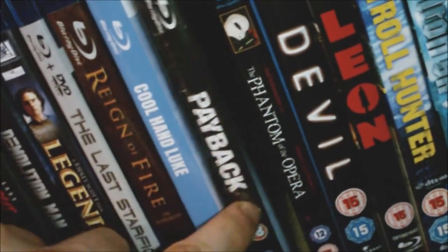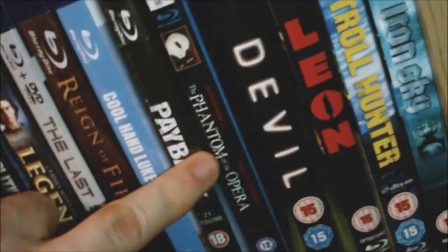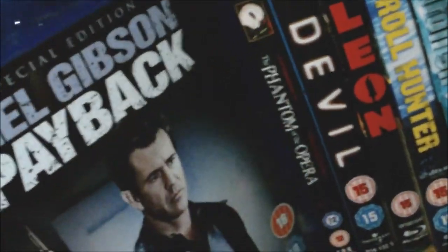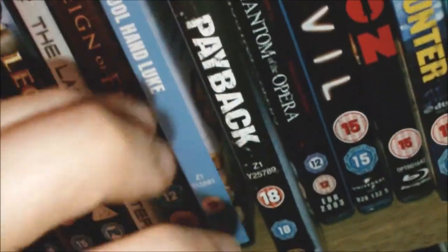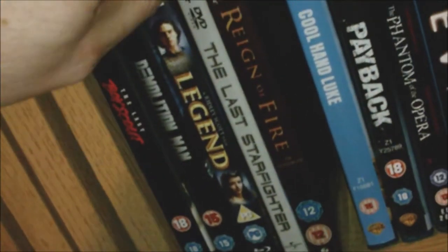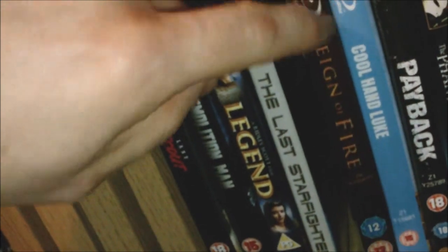Phantom of the Opera, I love that film. Payback, excellent, but the director's cut, do not like. Theatrical version, definitely. I mean, to cut Kris Kristofferson out of the bloody film, what the hell, come on. Unbelievable. Cool Hand Luke, absolutely terrific film. Reign of Fire, guilty pleasure, really enjoy it.